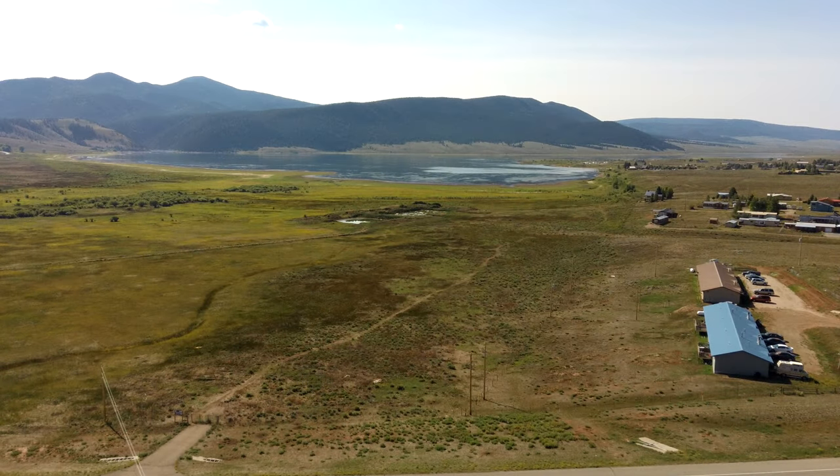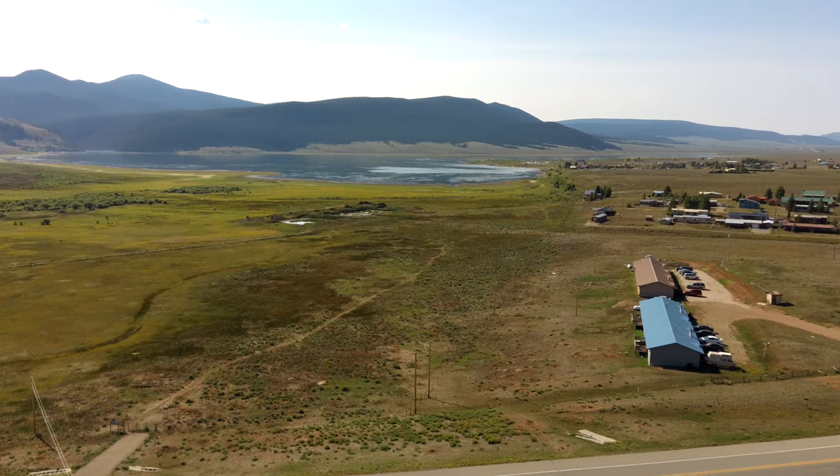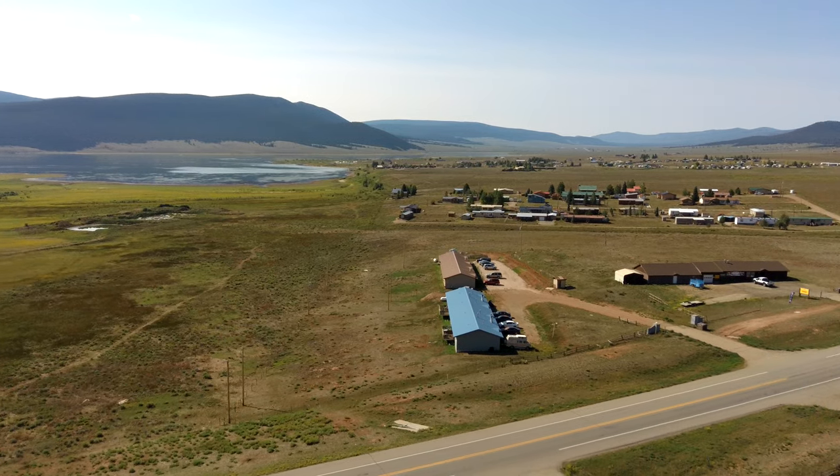I took a 360 degree view of the mountains around Eagle Nest with my drone. I hope you enjoy it.